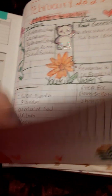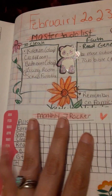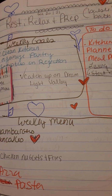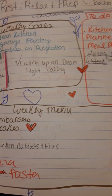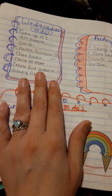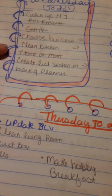I can look at the YouTube videos that I want to do, my faith goals, my master to-do for February. I can look at just my notes. I can look at, like I said, YouTube, anything that I have planned for Promise Cafe. And then I can just put them in these little boxes. And so I'll literally just write out a 1, 2, 3 task list for that day.